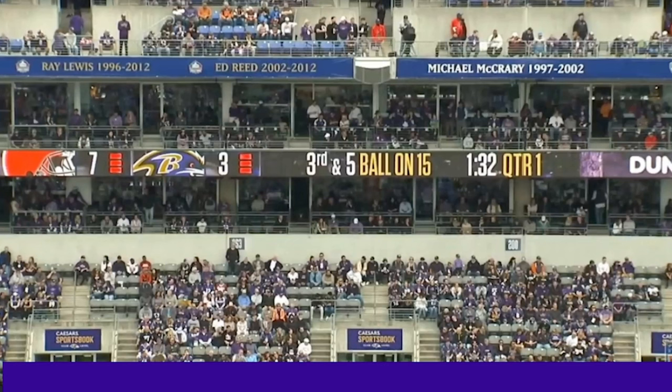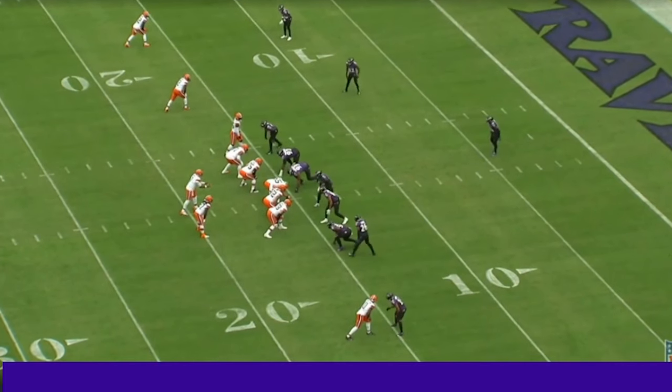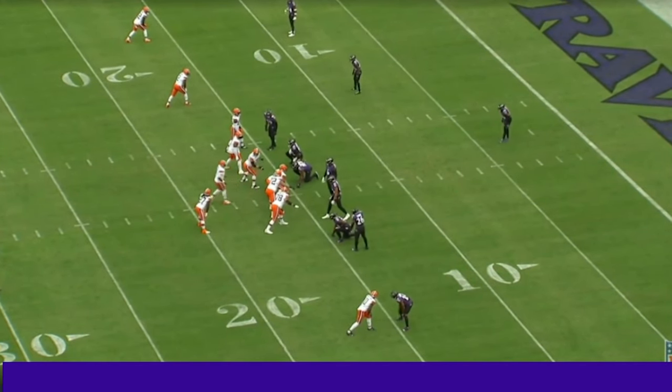Let's get into the film. Let's look at the five sacks. And this is the first one. They're on the 15-yard line.